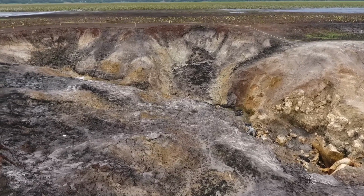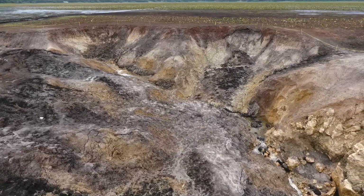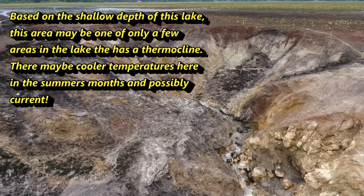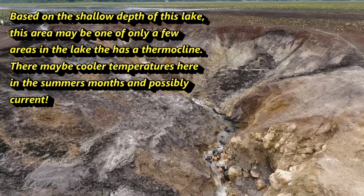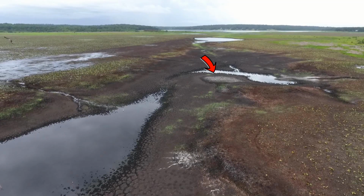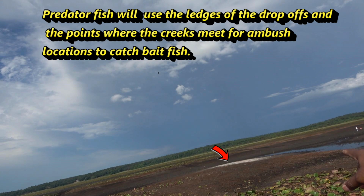Now, also these deeper areas, when extreme temperatures such as the heat of the summer and the cold of the winter come, they may be able to go down to the thermocline area and find some relief from these extreme temperatures. So I also want to find sandbars that are out in the middle of the lake. These sandy areas, especially when there's a lot of mucky area surrounding it, will be prime locations for spawning fish of multiple species.